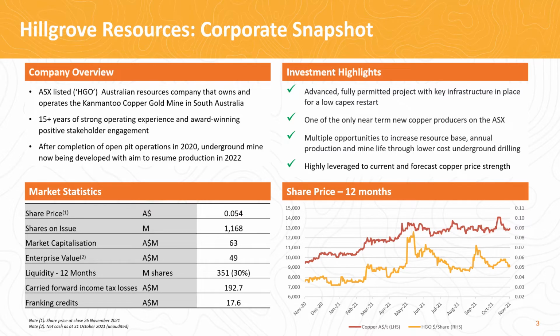The only other thing I want to point out on this slide is the carried forward tax losses of over $190 million, which become very valuable as we commence free cash flow from copper sales from next year, as well as $17 million in franking credits, which would enable the company to push out around $50 million in fully franked dividends.